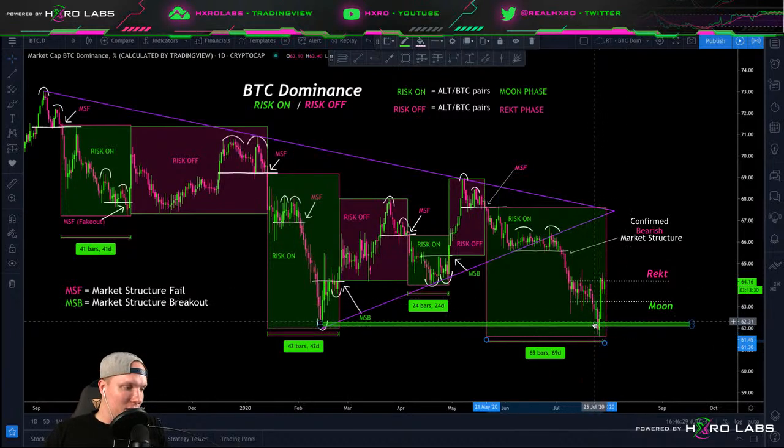So is it smack the support? Got a little fake out, pretty gross. Not a nice trick they played. Way she goes, bounce it up. Now we closed above this range high.